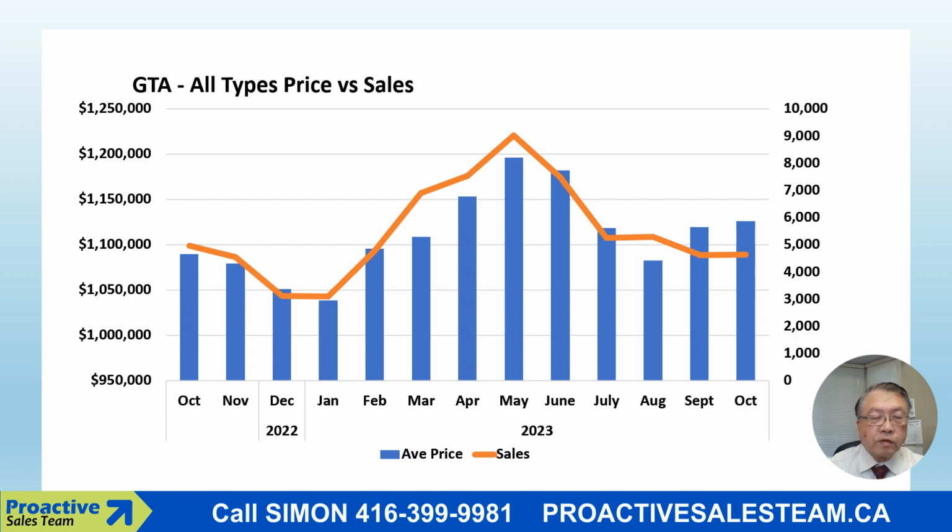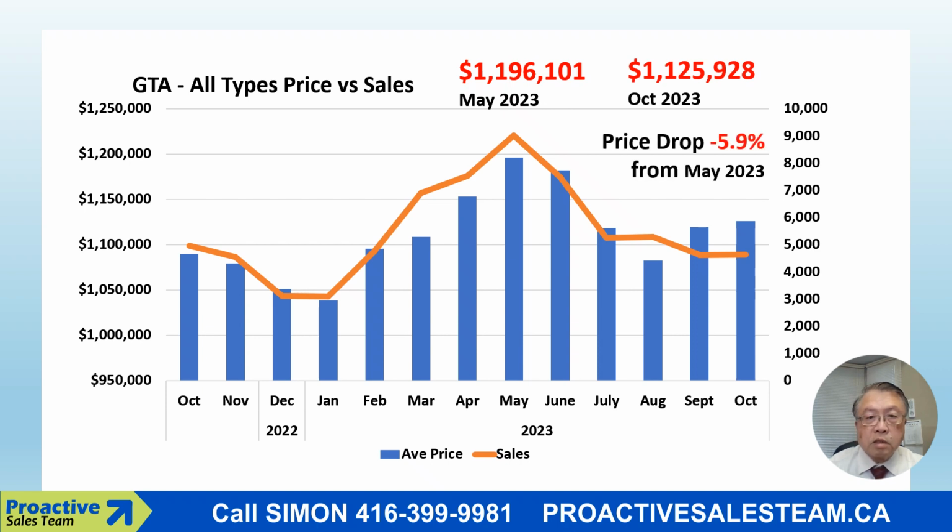You look at this graph, this is for the whole GTA, Greater Toronto Area. You can see very clearly in May, this is the highest sale price as well as the sale volume. In May, we have $1.12 million average price, and sales are over, I would say, 9,000 homes sold. And then in October, the price came down to $1.125 million. So within 6 months, the price only dropped about 5.9%. However, the sales actually came down more than 50% in general.